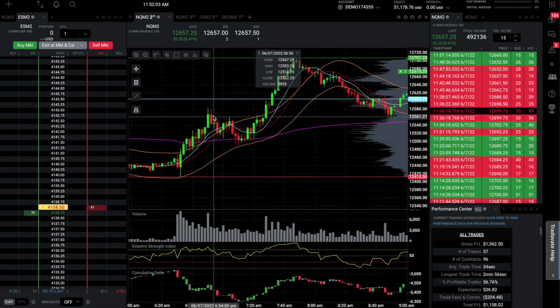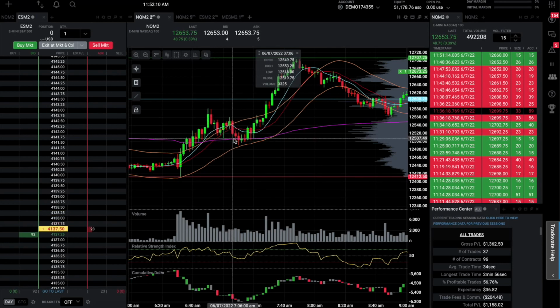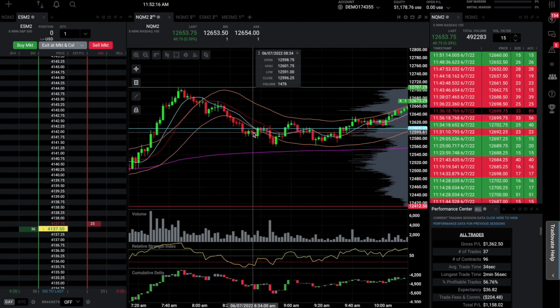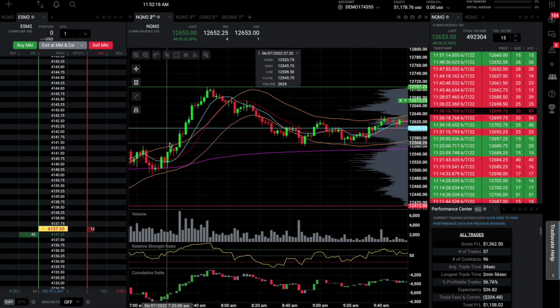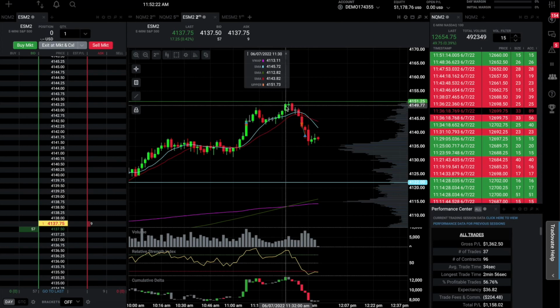So if you're looking for it to hook up and then sink, right here, it did a little bit. It hooked, it sank. You could have gotten short right here, but it was very short-lived, and there's VWAP right there. But that's what I'm tracking, these really obvious hook patterns. And then I also found it on SPX.